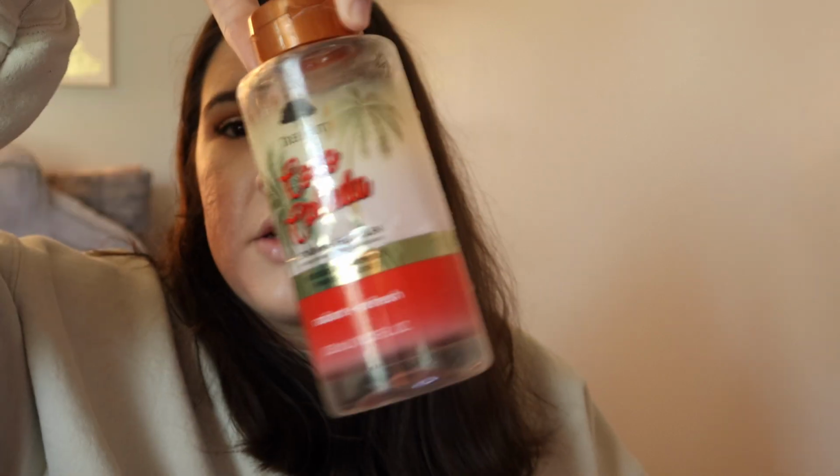So I used up this Coco Colada Tree Hut body wash. I really like their body washes. They're very hydrating, but they also just make your skin feel so good, and I love them. I think I have a backup of another Tree Hut that I'm using, but this one is one of my faves. I go in between a few, I guess. So yes, I have a backup, but I would also repurchase.